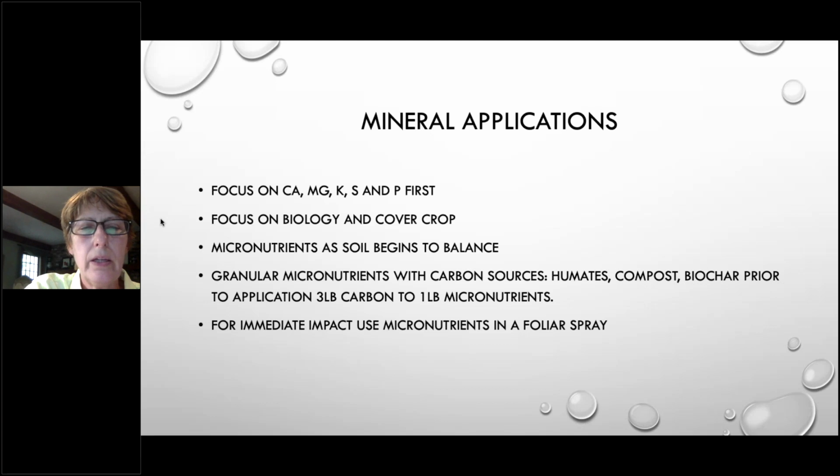So granular micronutrients, we generally will mix with carbon sources when we're applying them, just so they have something to hang on to, and they tend to be very small amounts, and it's easier to apply them over a larger area if you can mix it with more volume of material. So we generally say that if you need a pound of micronutrients, you're going to add three pounds of compost or biochar or humates in order to apply them to your soil easier.